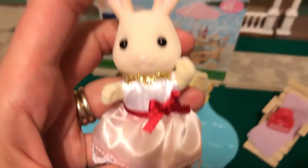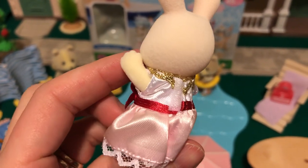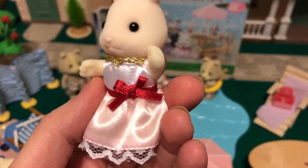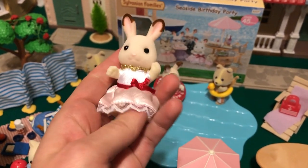Put the sticker on the birthday sign. And here is our figure. This is Belle Hopscotch or Freya Chocolate in a beautiful, beautiful party dress. So gorgeous. I love the satiny look of it with the lace and that big bow off center and the gold at the collar. She is ready for a party.